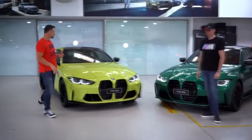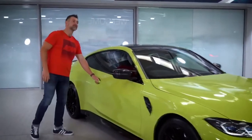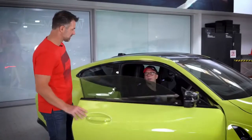We're going to go into a little bit more technical detail about both cars, but we'll probably start off around the M4 Competition in Sao Paulo yellow. Long time no see.